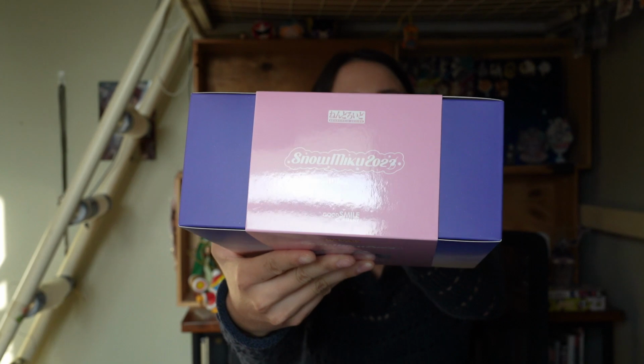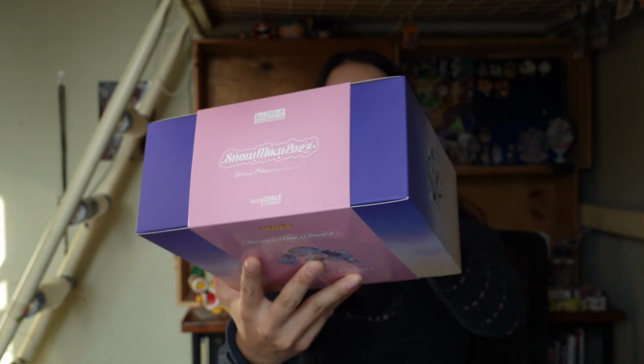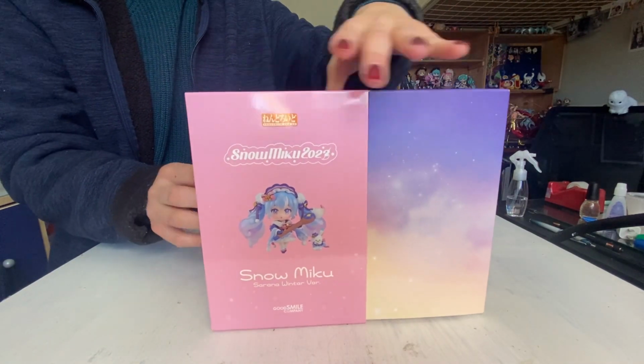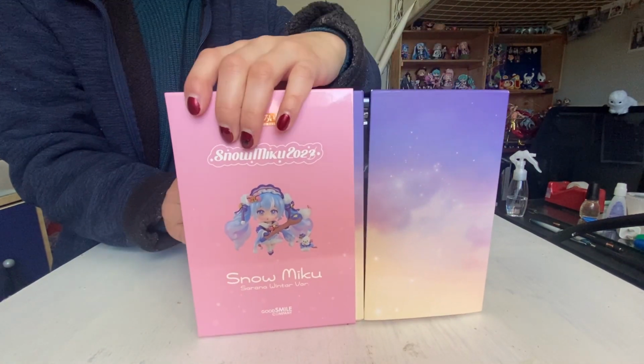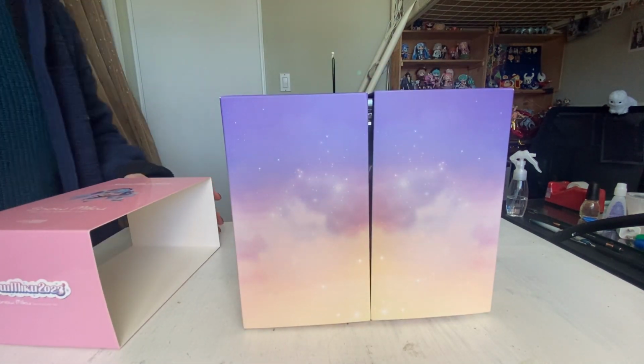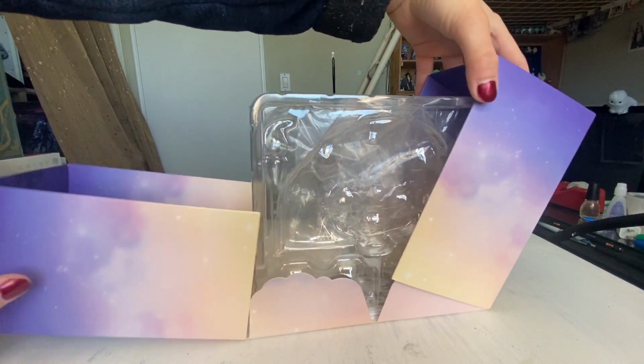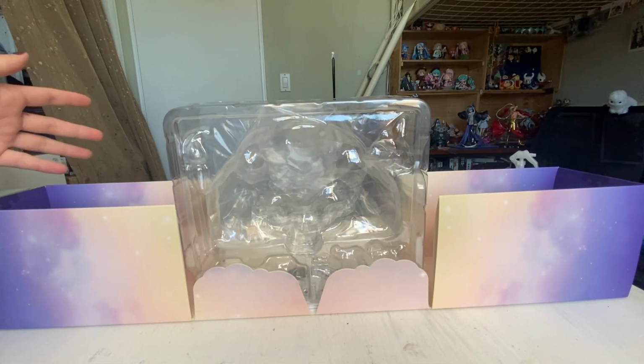I'm probably going to show some B-roll of why this box is interesting. You take this sleeve off, and then it essentially opens up on the sides, which is interesting to say the least. It's a very simplistic box design. I do like the gradation that's on it. So yeah, pretty simple. It's a little bit weird, but I dig it overall.